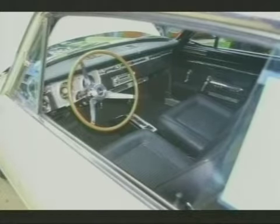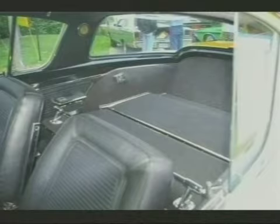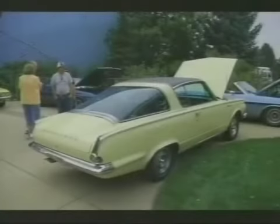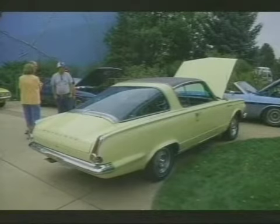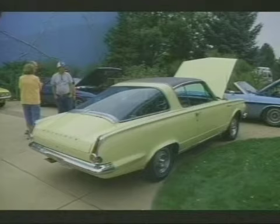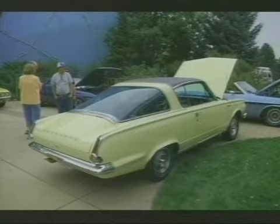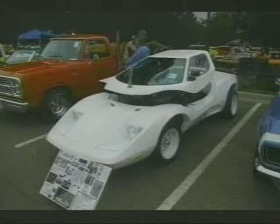$294 with the factory vinyl roof, and this vinyl roof is all original. It has a 273 V8, which is the same block they used later for the 340. But check this out, look at the styling on it. It's always such a pretty car. That top really sets it off, doesn't it? Yes. And that long window. Well, that window went all the way back to '68. This one is one of one. There we go.